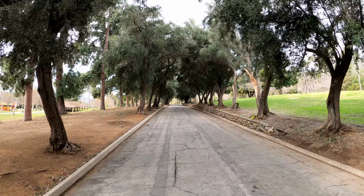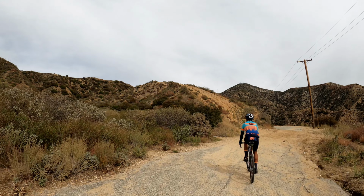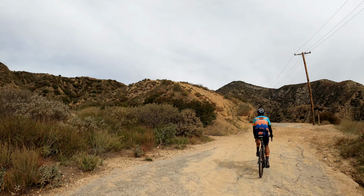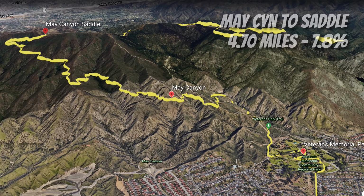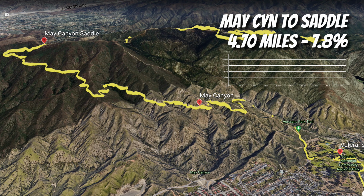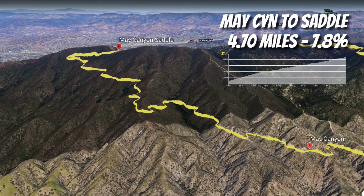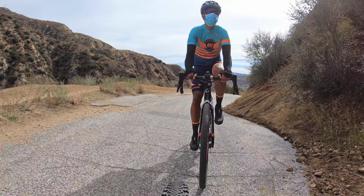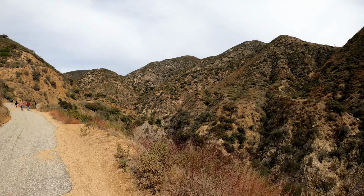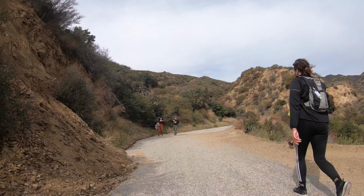Following the aligned shroud of trees takes you through the gates where May Canyon begins. It's almost 5 miles heading up to the first junction, averaging a sturdy 7.4%, meandering in and out of the hillside. The first quarter of the climb is the toughest, where you'll spend a significant amount of time in the double digits through an obstacle course of hikers.